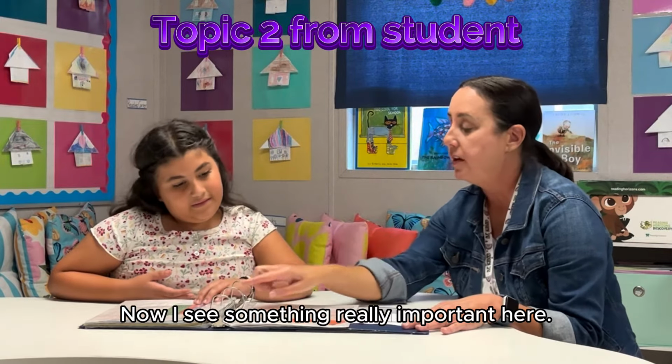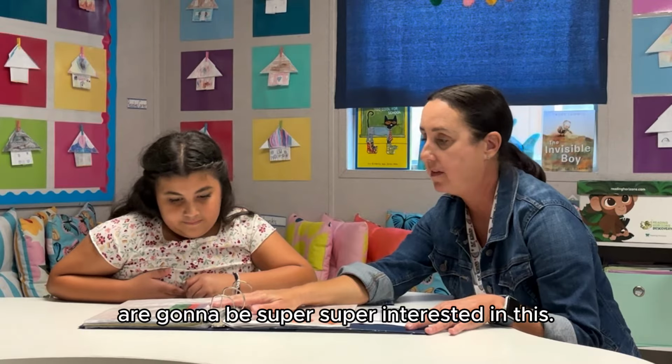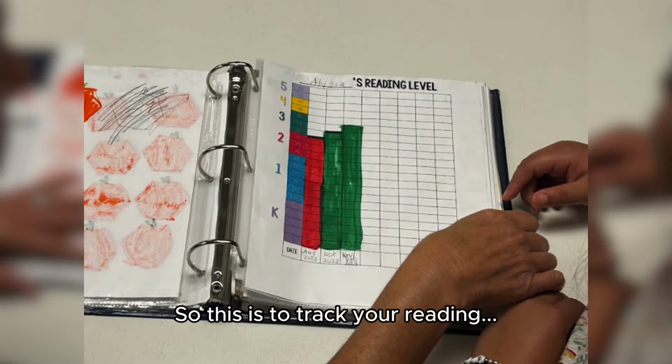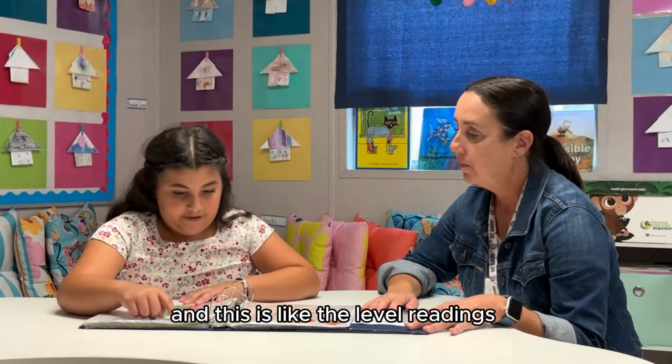Now I see something really important here. I know teachers and moms and dads are going to be super, super interested in this. So what is this? So this is to track your reading. Okay. And these are like the level readings y'all are at.